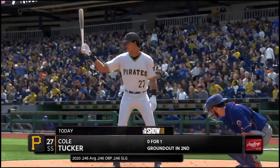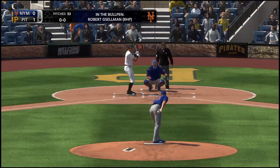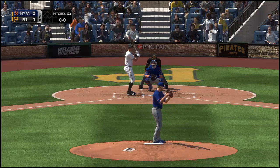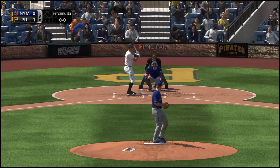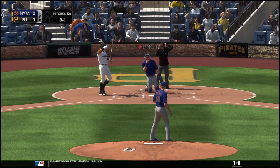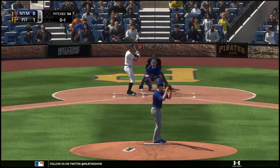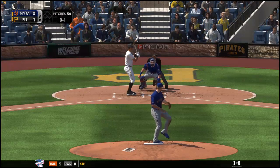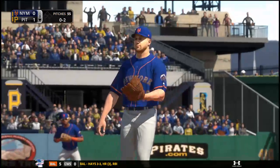Settling in now, Cole Tucker. Leading off for the Pirates, the shortstop, Cole Tucker. First pitch of the at-bat on its way, and it's fouled away. Here comes the 0-1. A wave and a miss, a tick behind a good fastball.